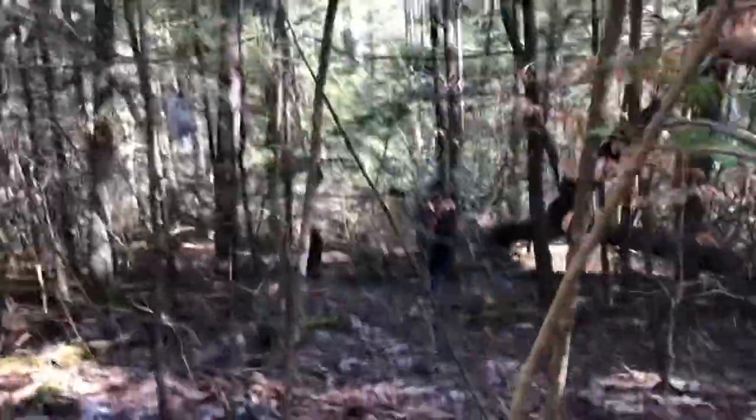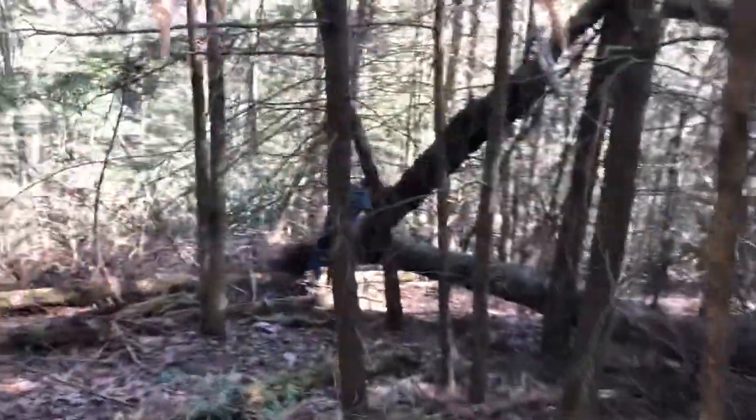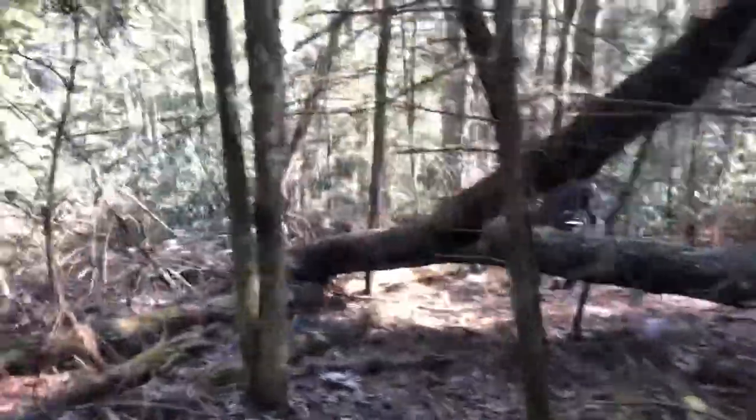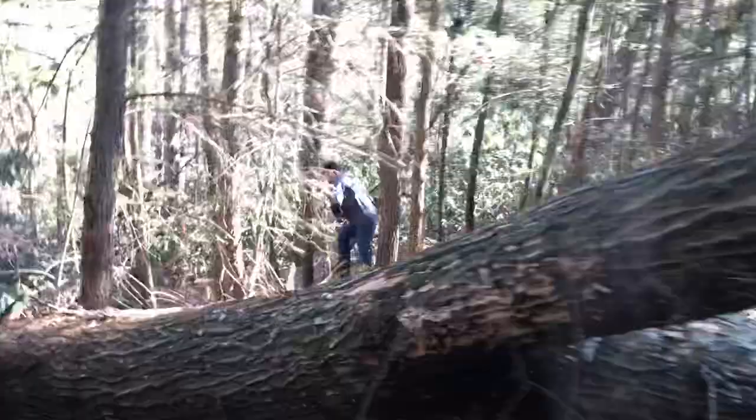We are currently bushwhacking because this is a hard trail to find. I'll throw up all of the maps in just a moment. Do some voiceover work, but please don't come here unless you are properly prepared.